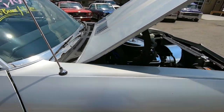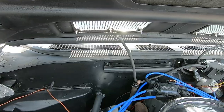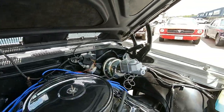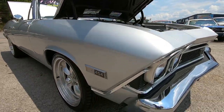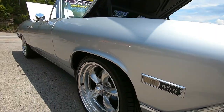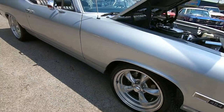It's in great condition. It's like a new windshield wiper motor. I couldn't get it to work earlier on the test drive. Looks like it also has the squirters hooked up. Insulation's under the hood still. It's pretty straight going down the side of the car. New tires. American Racing wheels.